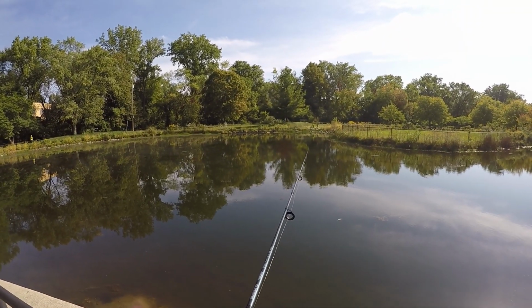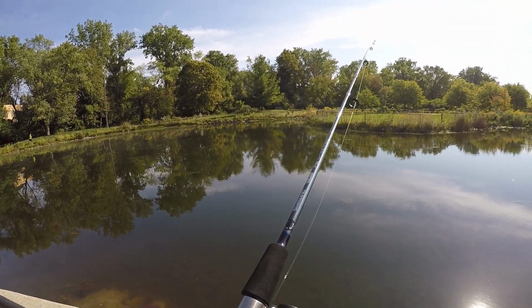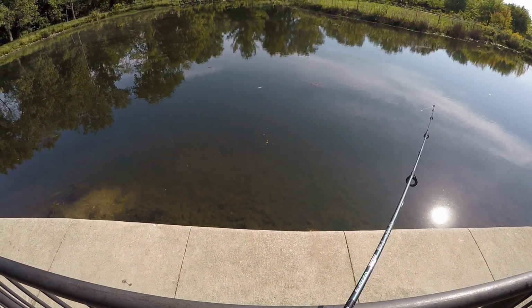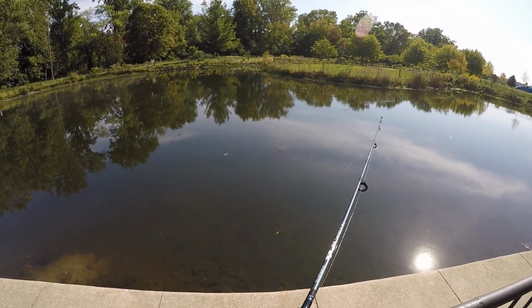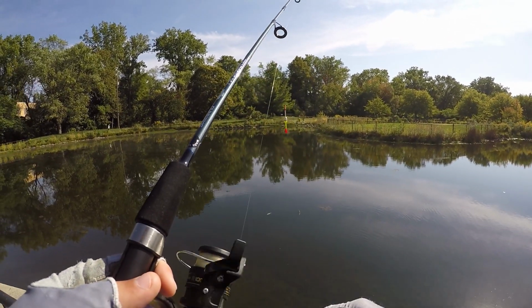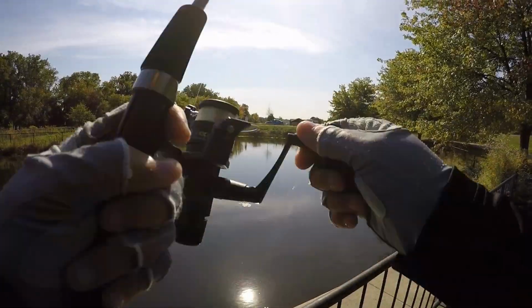I think next time I come here, I'll probably have the panfish magnet kit. Just ordered it yesterday. Looking forward to using that. There's so many of them. I don't know if you guys can see them or not. There's so many. If there was a bass in this pond, it would just be destroying these dudes all day.